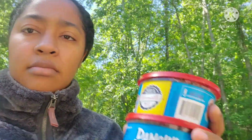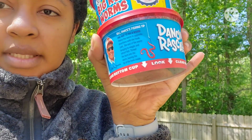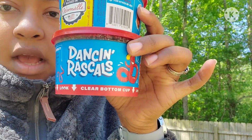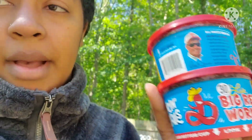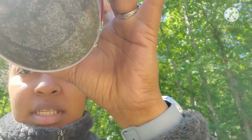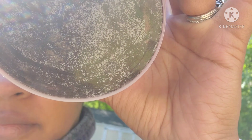But before I show you guys the garden, I went and got these worms yesterday for the raised beds. I got these worms from Walmart. They're usually like the bait worms, but I got them from Walmart. They are big red worms, and it has 30 in them. They were about $2 and some change. And it has a clear bottom. You can see them all like chilling at the bottom. I think you can see that. But I'm gonna open it up here in a second.